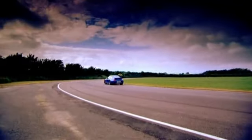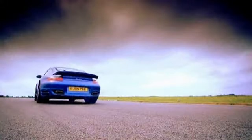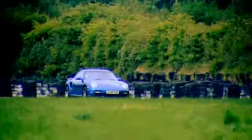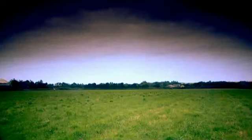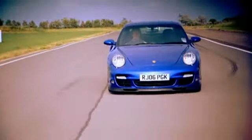The trouble with turbos, and this car's got 2 of them, is lag. There's usually a delay between hitting the throttle and the turbo spooling up. But here the turbo blades are constantly altering their angle of attack, so they're always working at their most efficient. That means almost no lag, and lots of power.